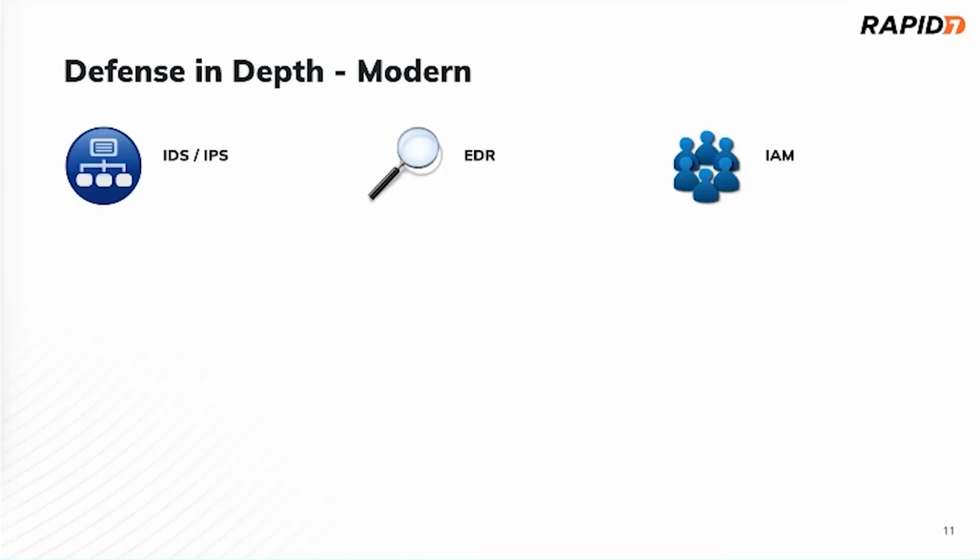MFA adds an additional factor to the mix. The three most common factors involved in MFA are normally something you know, like a password or a PIN, something you have, like a smartphone or a key fob, and something you are, like a fingerprint or facial recognition.